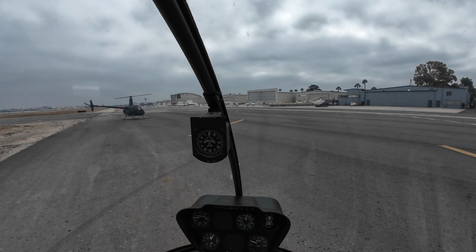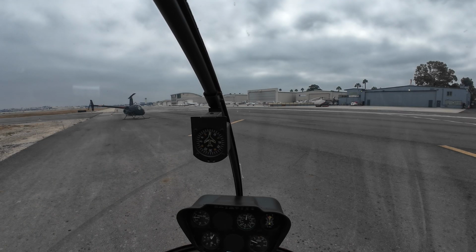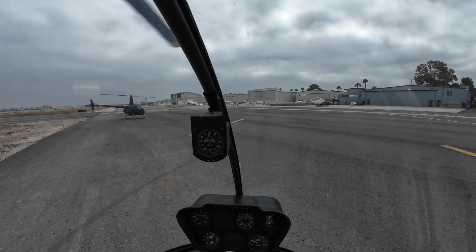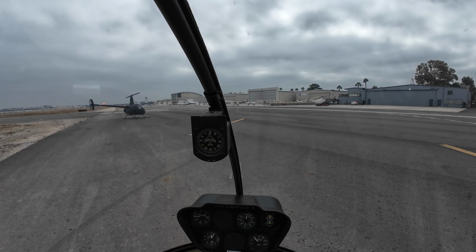Cyclic friction off. Collective friction off. You can also put the checklist below the seat. Maybe use your right hand because now the friction is off. And increase RPM. So now you can already hold all the controls. Because RPMs are high now, we have to be ready for anything.